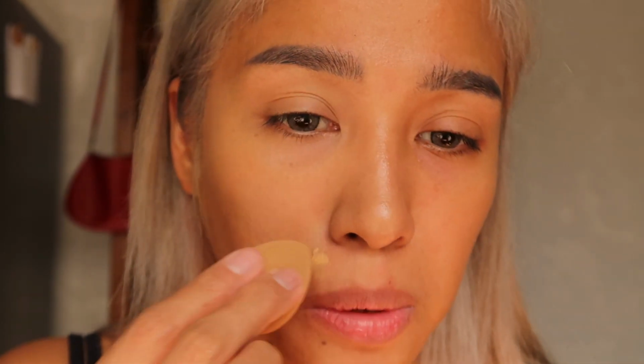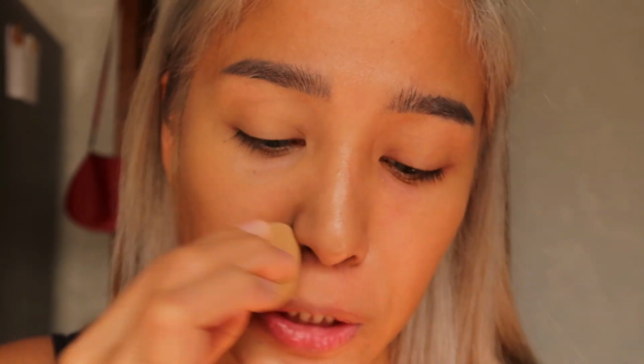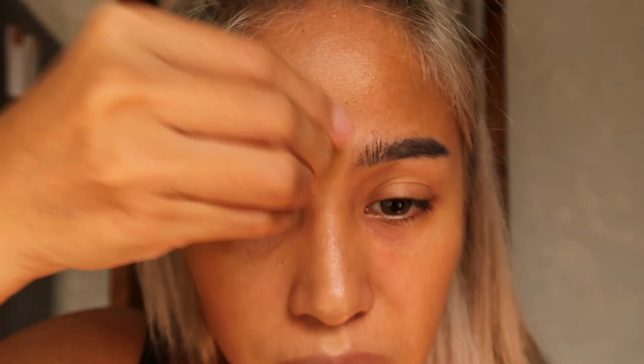I'm gonna continue to bring Hazel just on the areas where I want to look lifted, like on my left lines, just below the nose also, tsaka here. And as you notice, I'm leaving the outer parts of my face because I'm gonna use a different shade. I will probably use Sienna. So again, I'm using Hazel to areas na I wanna look lifted.